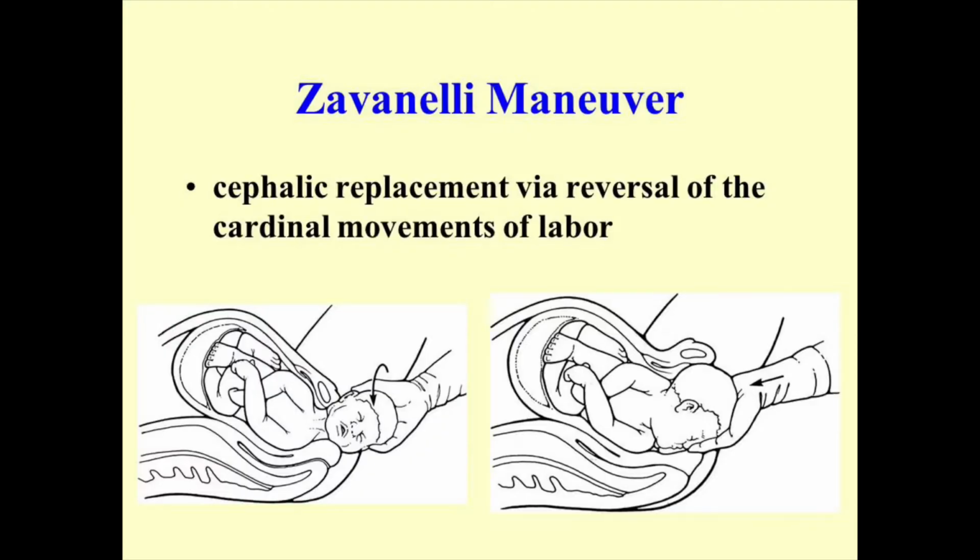And very, very rare, almost never happens, is that the only thing you may be able to do is try to see if you can push the fetal head back into the birth canal and proceed for an emergency section. But that is completely rare. And so I've never actually had to do that. And I don't really know too many OBs that have ever had to do that.